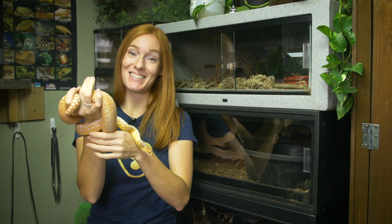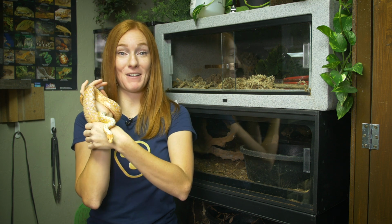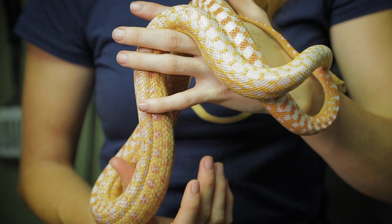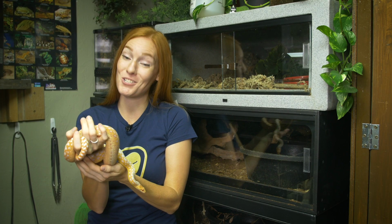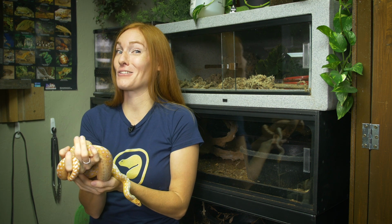So over the last 2 weeks, I've gotten to know Starburst a bit better, and this is what I found. She's on the smaller side for being about 3 years old, but based on her enthusiastic appetite, I'm thinking she's going to grow pretty quickly. Starburst eats about 2 to 3 mice or small rats every 1 to 2 weeks, and she's not a picky eater at all. She is picky about how she interacts with me, though.